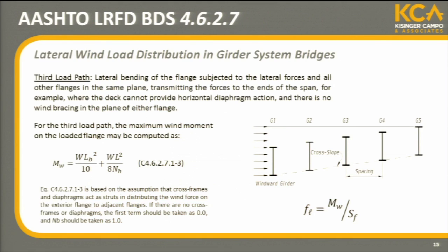So let's talk about how we want to distribute the wind loads through the girder system. And this is semi-covered in LRFD 4.6.2.7. Now you have to remember this is more written for the final design, but this article gives you all these different load paths. If you have this, you can do that. If you have this, you can do that.